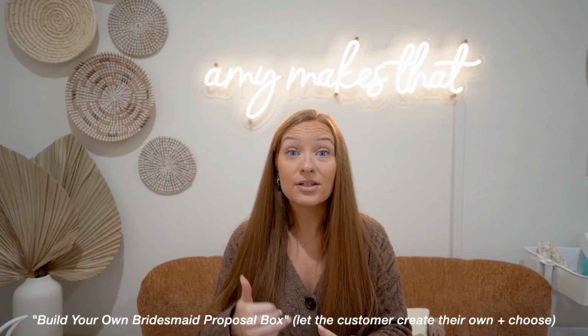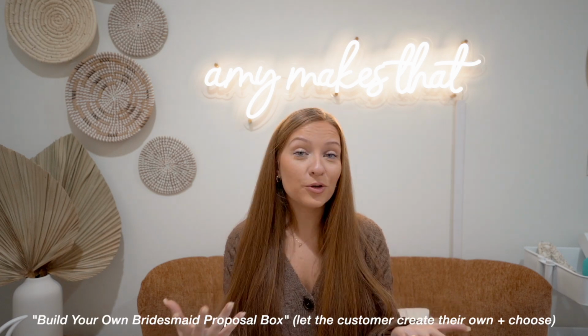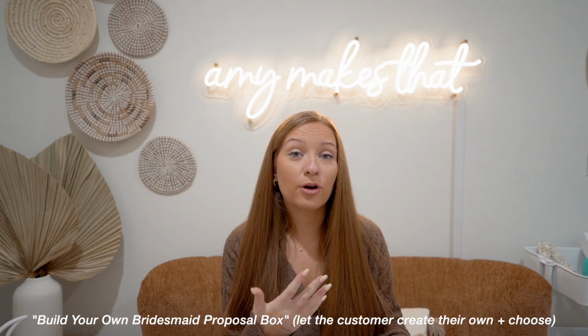And what's great about bundles or boxes is that you can offer those products as individual products on your website, or you can offer them as bundles on your shop for a reduced price.